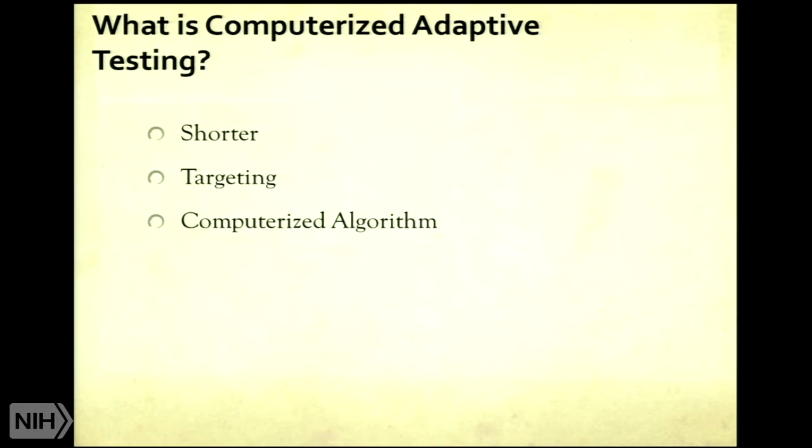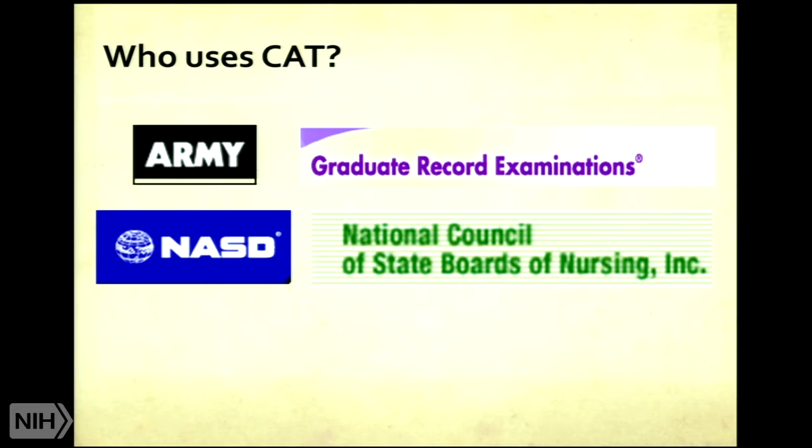When I showed this slide a decade ago, these same groups were up here, but they were some of the only groups in the country who were using CAT. So in PROs, CATs at the beginning of these contracts and grants were bleeding edge. In PROs, they were not bleeding edge in the world.